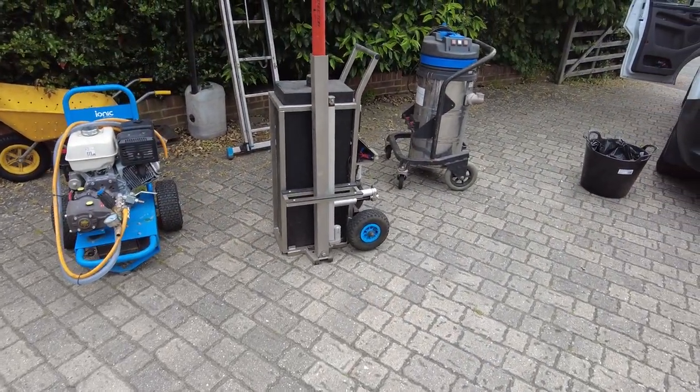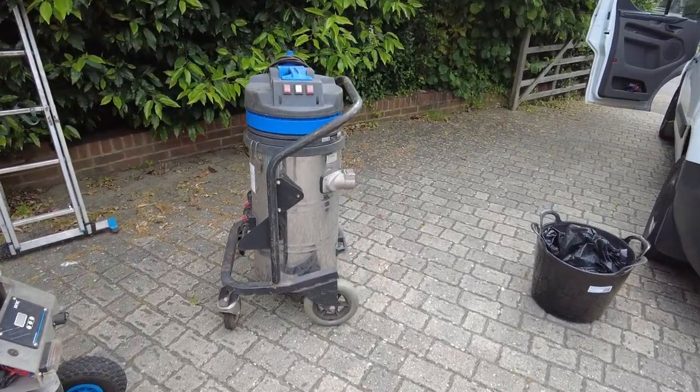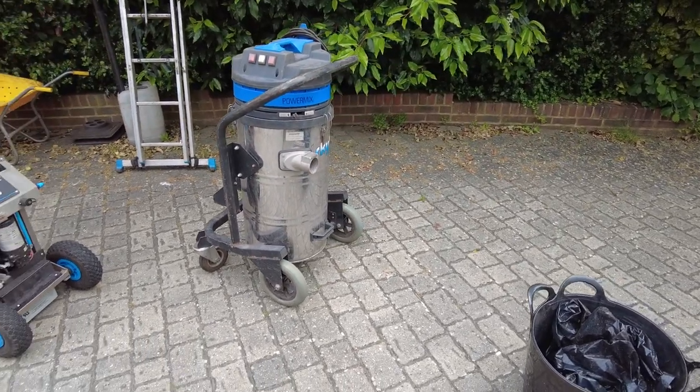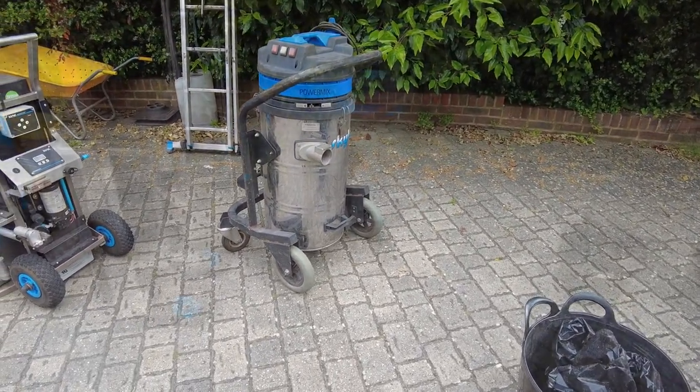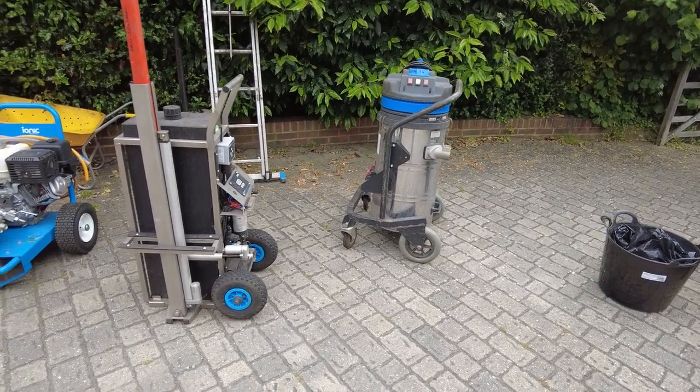Then we'll move on to another bit of familiar kit, the home of Skyvac, our spinner clean. So we have an industrial 85 vacuum to clear out the gutters. That's going to be easy cleanup.